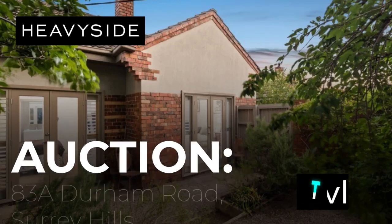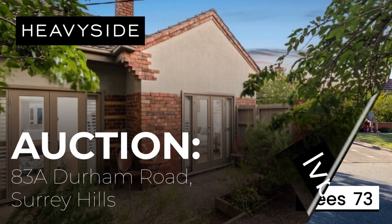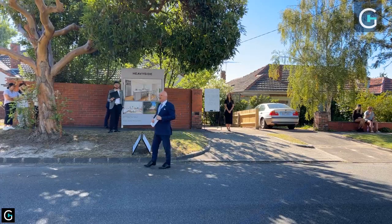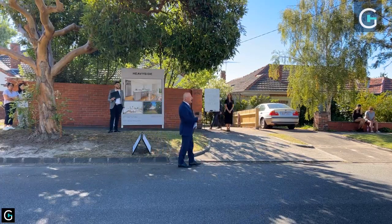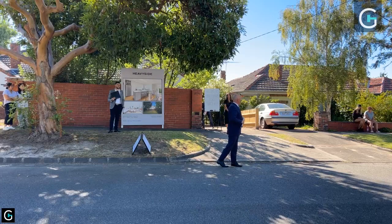3A Durham Road, here in Surrey Hills, ladies and gentlemen. This is a clinker brick, 1930s Art Deco. It certainly looks stunning from the front, but it only looks better when you explore and go inside the home. It has been beautifully kept, maintained by our vendors for the past nearly 40 years, 39, 40 years on.